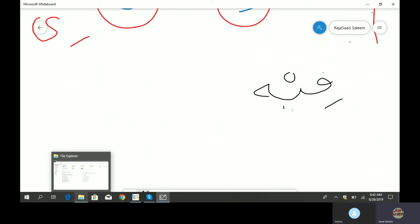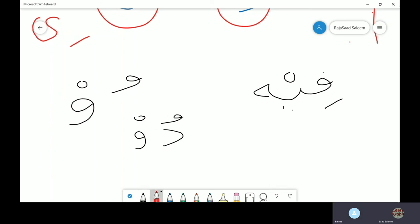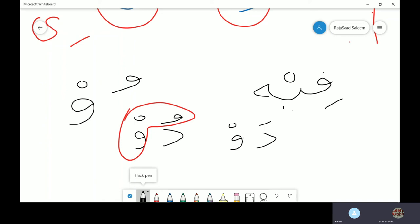And what is waw madda? When you see a sukoon on waw, and before waw we have a dhamma, it is called waw madda. Let me give you an example. Here we have a sukoon on waw, and before it a dhamma, so this is madda. We will read it like this: doo. We have elongated it. But in the next case, we have sukoon on waw, but we have fatha. This is not waw madda, so we keep it short. Dau. This is the difference between waw madda, ya madda and alif madda.